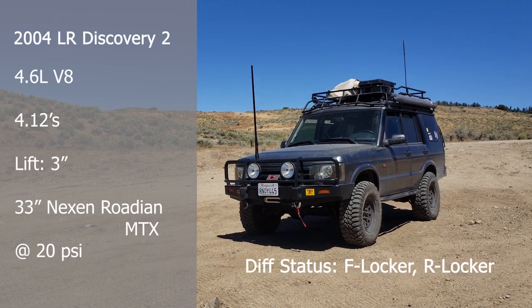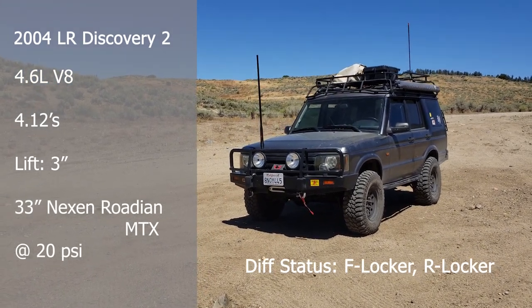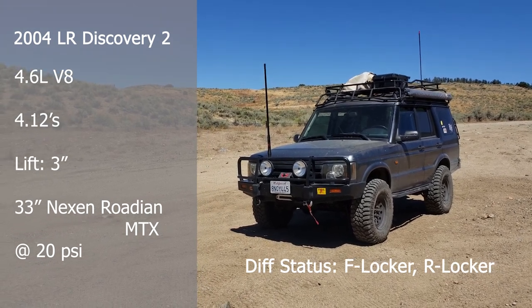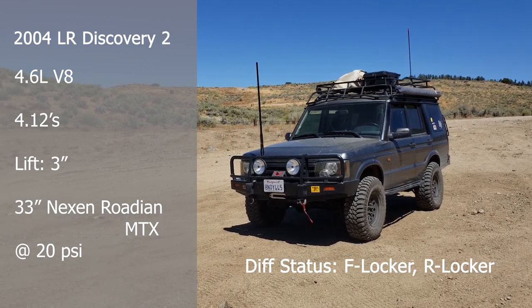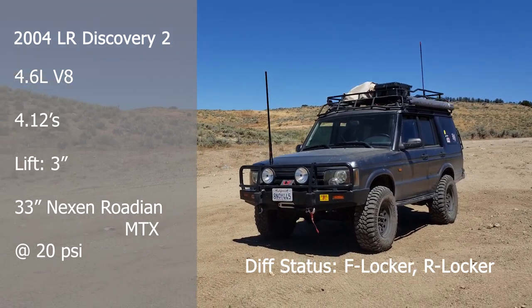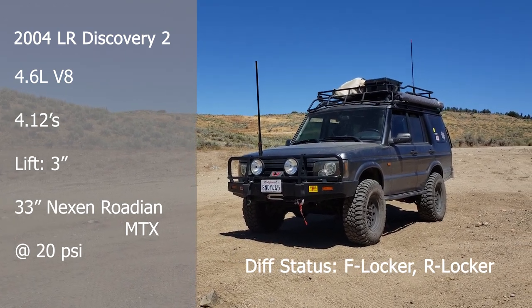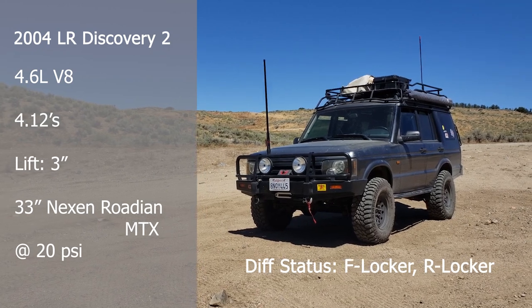Leading this crew is Brandon and his twin-locked Disco 2. Not only are those diffs locked, but they are re-geared 4.12. With that V8 under the hood, this thing can pull itself out of any rough situation. Brandon's done this trail a couple times before, but not in this truck. He had another Disco with just a rear locker, but this one has a front locker installed as well, so it's gonna be a completely different animal.